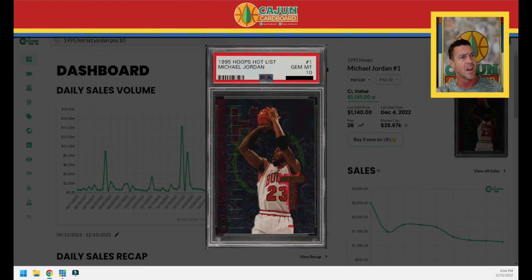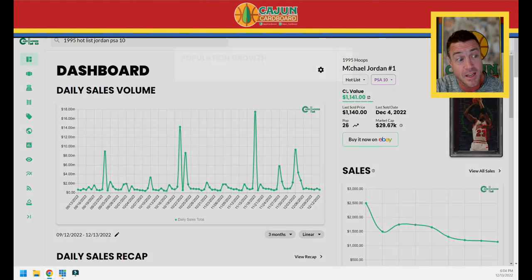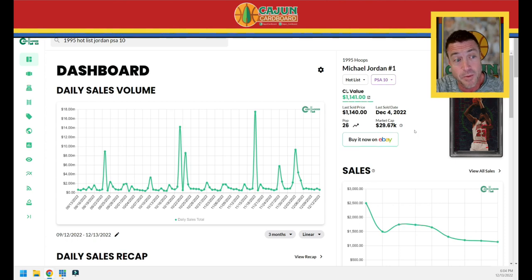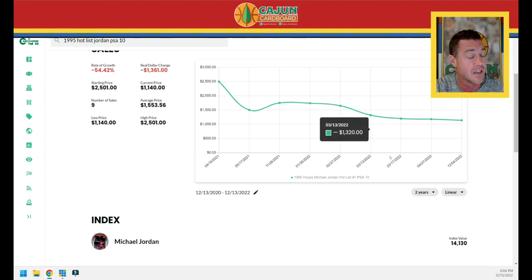And then the last card, and I apologize, this is a terrible photo on Card Ladder, but this is one of those cards that's very difficult to photograph, but looks really different in hand. So this just looks really blurry and kind of bland, but the colors pop a little bit better in hand. But this is the 1995 Hoops Hot List PSA 10. Only a pop 26, but not a super crazy rare card. It looks like PSA shut down that as well. No PSA 10s have been added on that one. And there's the graph on that Hot List card as well.